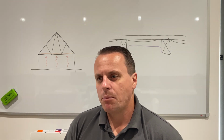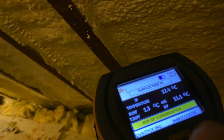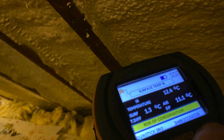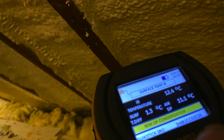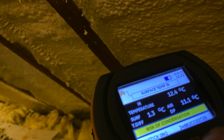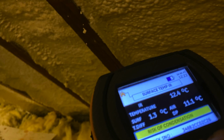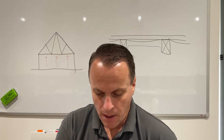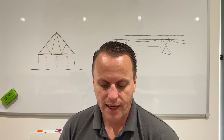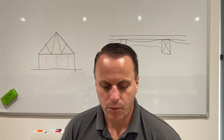And this can just as easily happen on the underside of the felt in a roof space. If we look at this photo here, photo 3, we can see that the outside temperature in this property was about 10 degrees. The temperature of the underside of the felt is 12.4 degrees and the dew point is 11.1 degrees. So in this scenario, we're only 1.3 degrees away from actual condensation occurring on the underside of the felt. The trouble is when this occurs, it's going to happen potentially out of view. So it's what we call interstitial condensation. We'll come back to that in a minute.